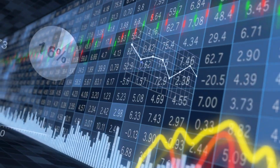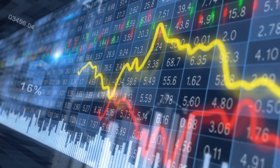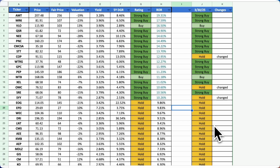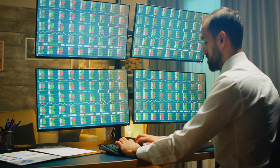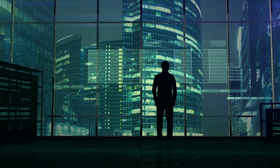Let's take a look at some potentially high-quality, undervalued dividend stocks with promising future returns. I'm going to run through the stocks first. Then I'll explain why I'm looking at these stocks as opposed to others. And we'll wrap up by taking a closer look at each of them.